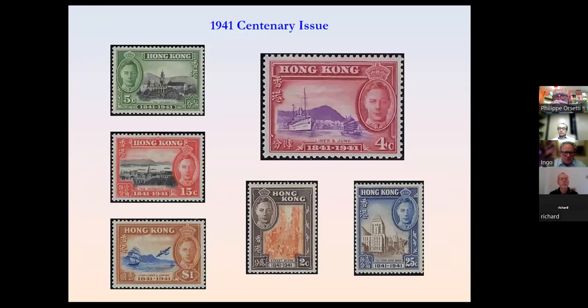But Hong Kong also had some beautiful commemorative issues in the George the Sixth era. This issue celebrating the 100th anniversary of British occupation, while beautiful, doesn't really offer a lot of variety. I love these stamps, don't get me wrong, but it's not that interesting to study this set. So I decided, let me go to a definitive. And that was a question, then, which one?